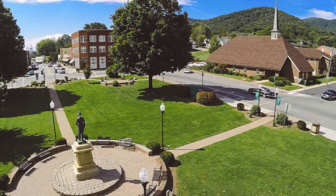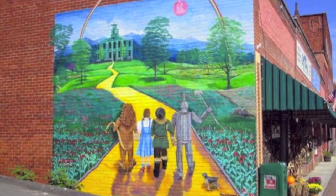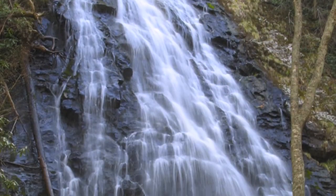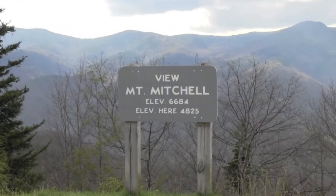The property is only minutes from charming downtown Burnsville, Crabtree Falls, hiking trails, and Mount Mitchell.